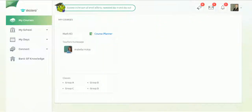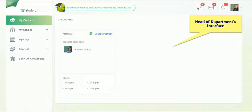Skolera is a unified learning platform that promotes an effective learning experience. It provides teachers, students, parents, and administrators with enhanced modern tools designed to fulfill their needs for the benefit of the child's education. The head of the department's interface allows for supervision and a good review of the progress of all classes and subjects assigned to him or her.